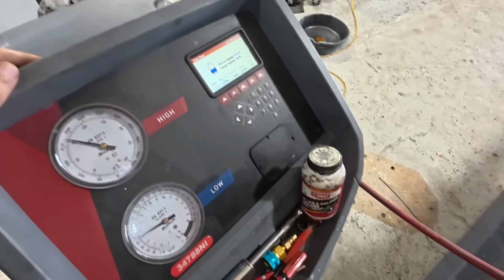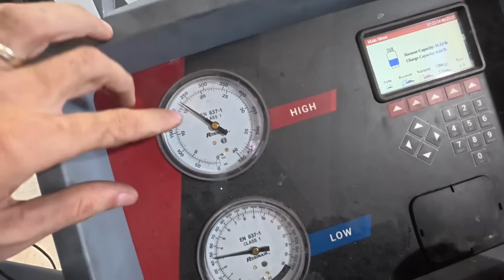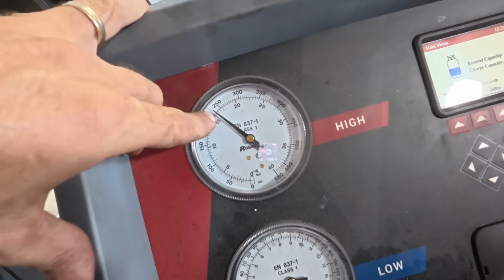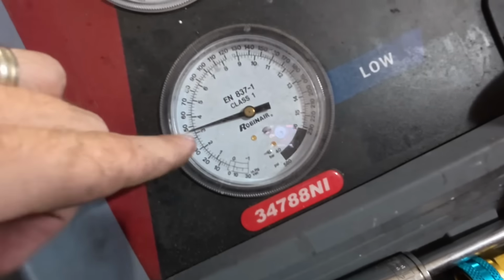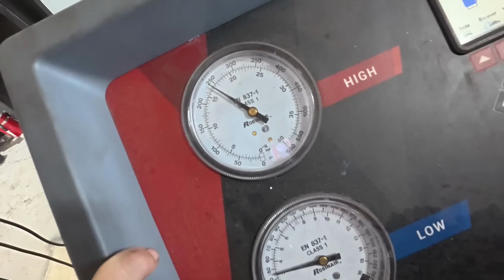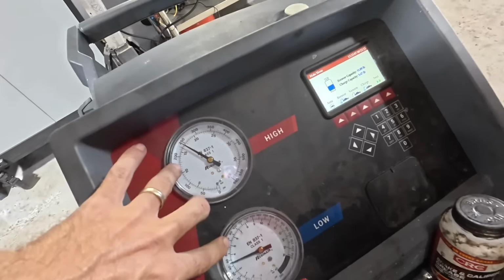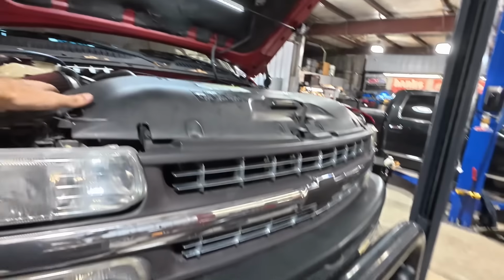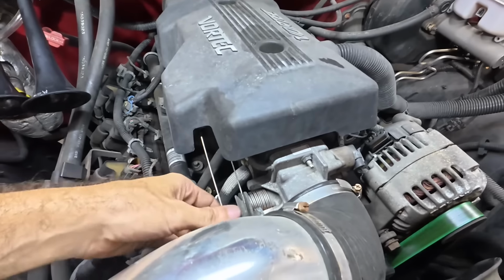Okay, I've got the AC machine connected and our pressures are looking fairly decent. We're 225 on the high side here and about 45 on the low side, which is a little bit high. We could be undercharged, but I'm gonna let this thing warm up and heat soak and we're gonna see what these pressures do. In the meantime, let's come up top. I'm gonna give it some throttle. I'm gonna throttle this thing up.